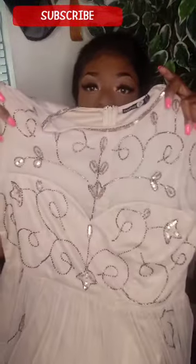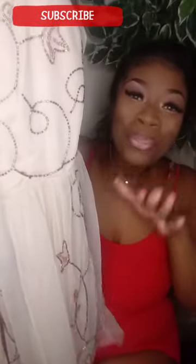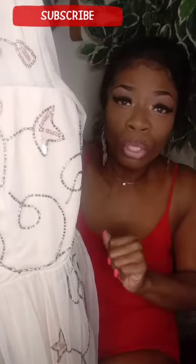It's kind of see-through in the front, but the back you cannot see through. So I think you'll be fine with the bra on. But it has the embroidery all the way through it. It's got beads and lace and all this type of stuff. It's so cute. I would not suggest you wash this though. This is something that would probably have to be dry cleaned.